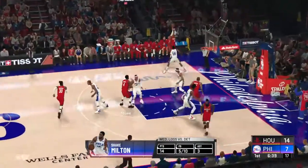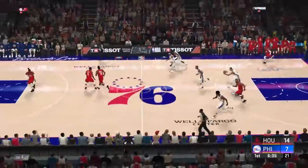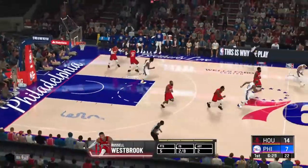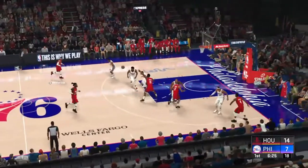In the corner, it's Westbrook. A chance to extend the lead to double digits, but it's no good. He'll breathe a big sigh of relief if they hang on to win this game. He's not done much to contribute tonight. Rockets on offense. They're on a 14-5 run.